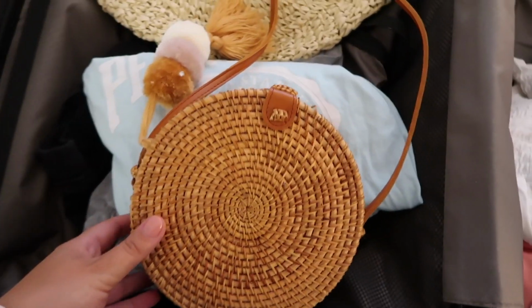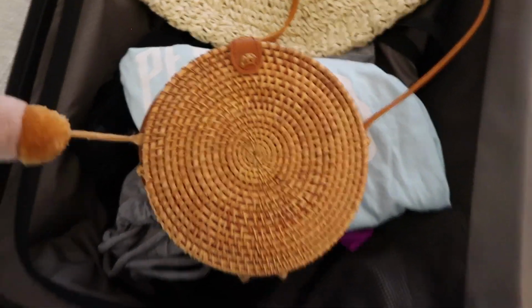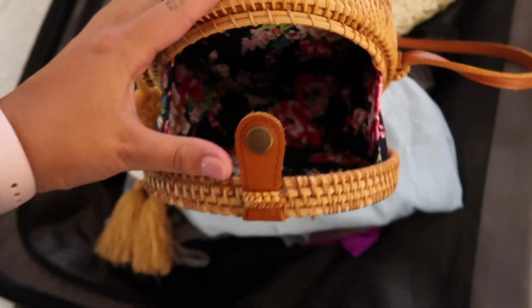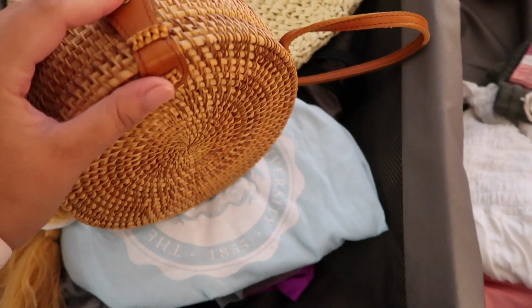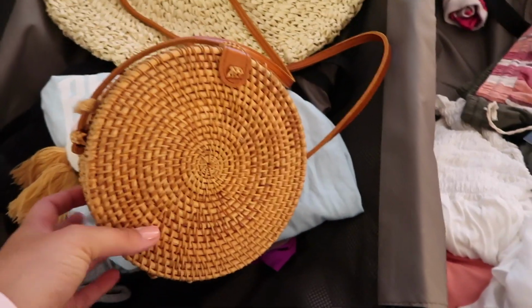I also got this bag off of Amazon. I've been wanting one of these as well. It comes with this detachable pom-pom, but I actually love it on the bag. And when you open it, it has this nice floral lining. So I'll link this one as well. I think it's just perfect for when you go on trips like this because you can add this bag to any outfit and they always match.